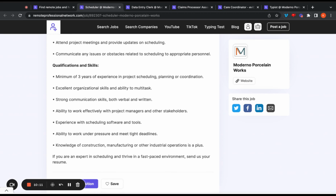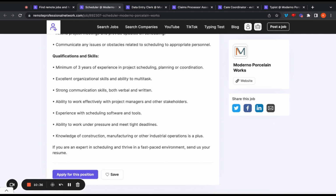and as far as qualification skills go for this one, guys, I'd like you to have 3 years of experience in project scheduling, planning, or coordination. I'd also throw in there just that general administration. If you were an office administrator, office manager, I think that would translate very well too. Basically, things, guys, where you're managing groups of people and really being organized and making sure the ship runs right. They'd like you to have again excellent organizational skills, strong communication skills, written and verbal, the ability to work effectively with project managers, experience with scheduling software and tools.